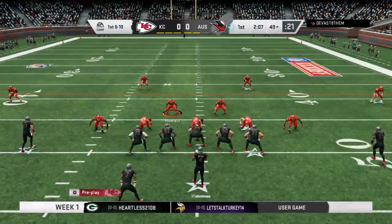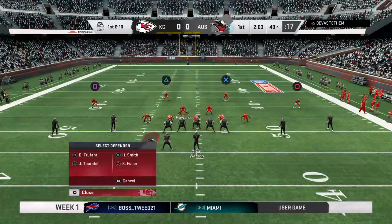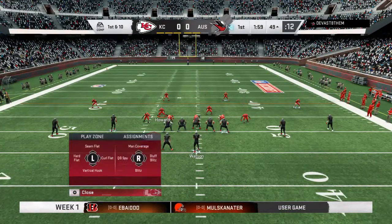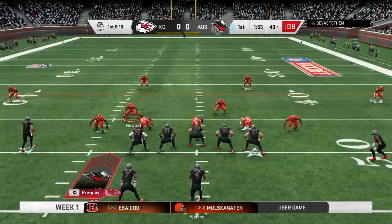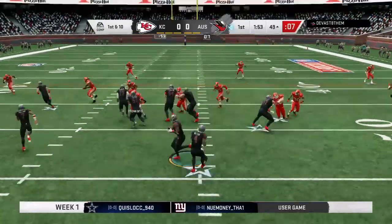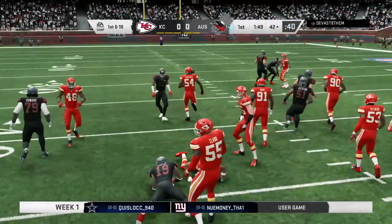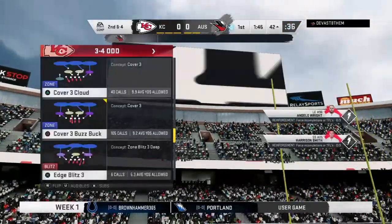So now 1st and 10 in Chiefs territory at the 49-yard line. Check 50. Check 50. Alert. It's a 6-yard gain on the ground, and that'll make it 2nd and 4.